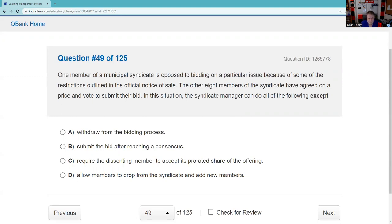That sounds reasonable. Submit the bid after reaching a consensus. Require the dissenting member to accept their prorated share. No, we can't force you to participate in the syndicate. You can leave, but we can't make you do it. Allow members to drop and add new members. Yeah, so no, we can't force or compel you to accept terms you're uncomfortable with.